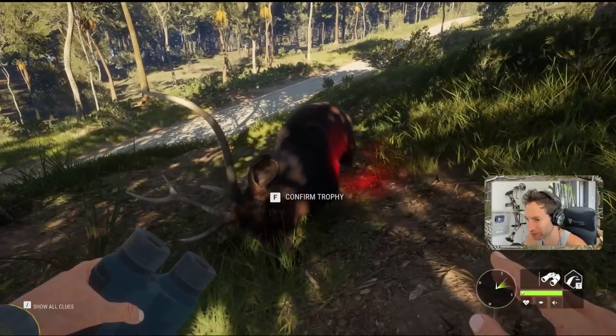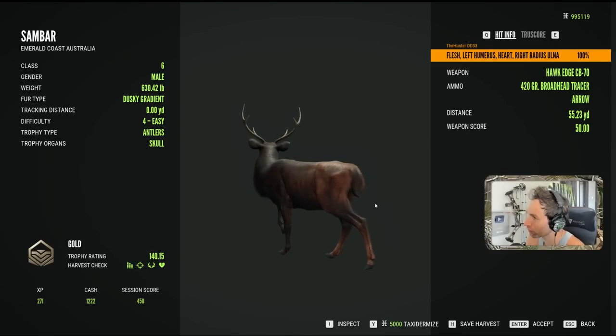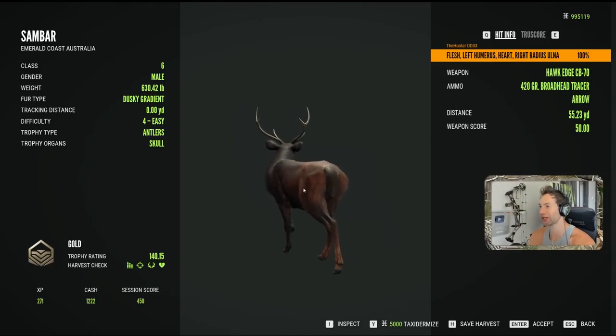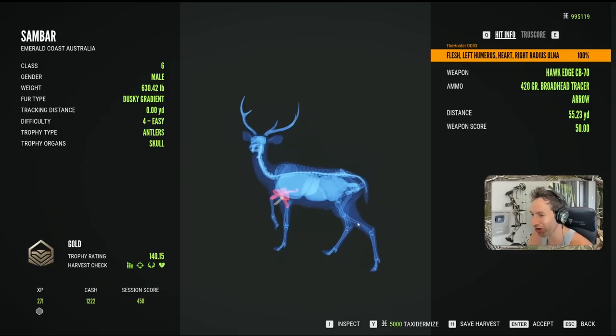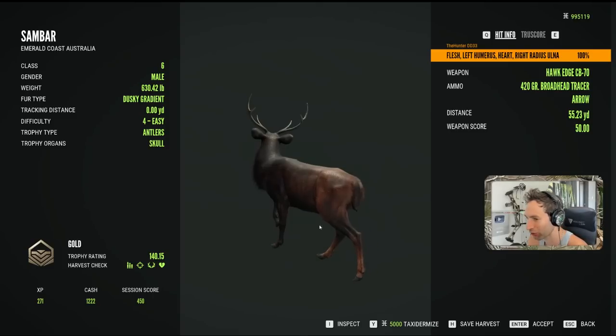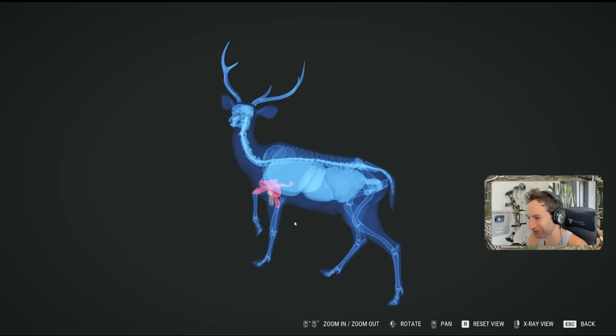Man, that was awesome. Let's take a look at him. It's going to be a 140 gold. We pulled off a 55 yard heart shot, baby. Nothing but heart. Straight through the heart. Oh my God, that's what I'm talking about. Holy, what a heck of a shot. Wow. I am just stunned at that shot placement there.